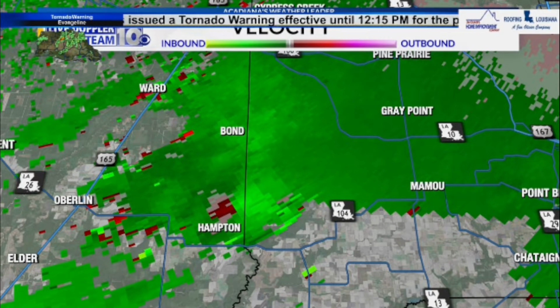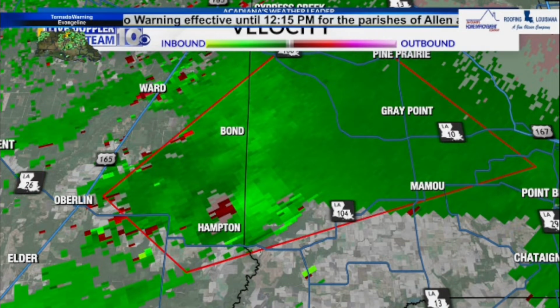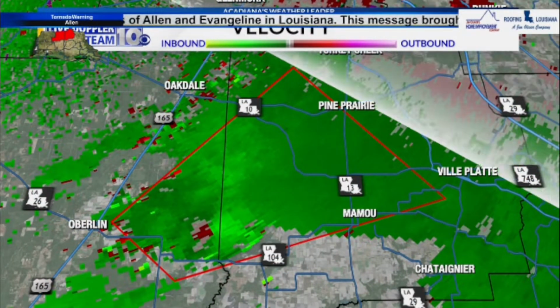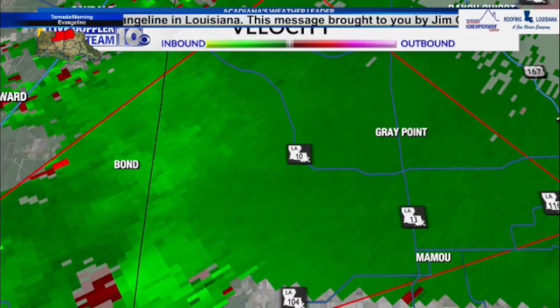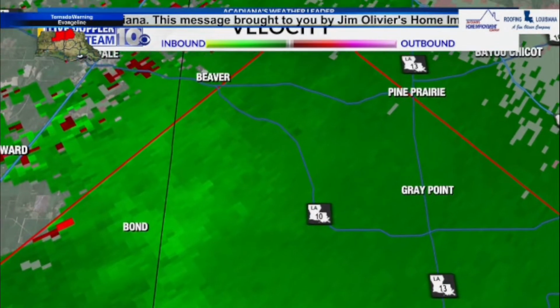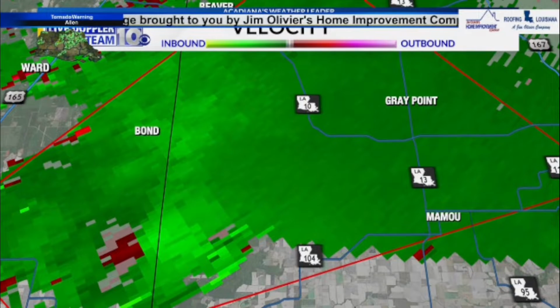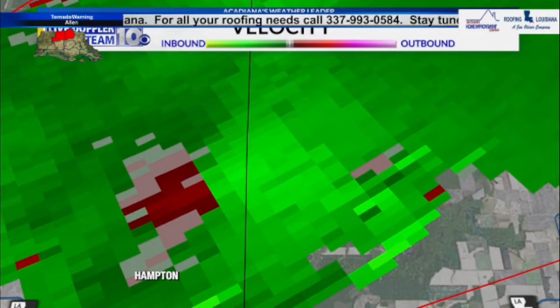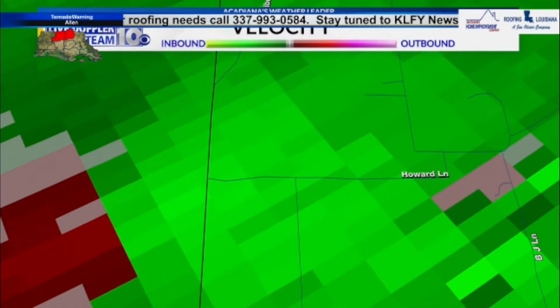Certainly, I think this is a warning that needs to be put out there that we are seeing across the area. You see that red polygon. That is your tornado warning. That includes much of, now Mamou is included in this. Gray Point, Bond, Pine Prairie, you're on the very outer edge of that, as we are seeing signs of some very strong rotation moving across the lines here of Allen to Evangeline. This area that I'm really focusing on, that's the area that's going to be our main concern.